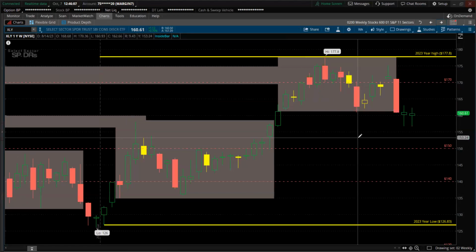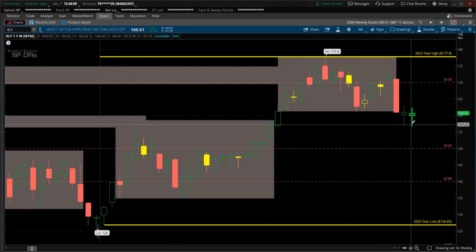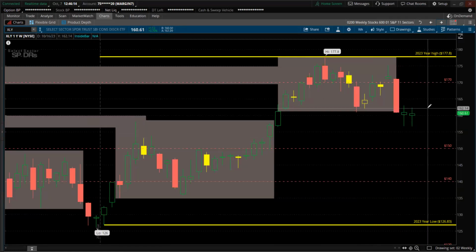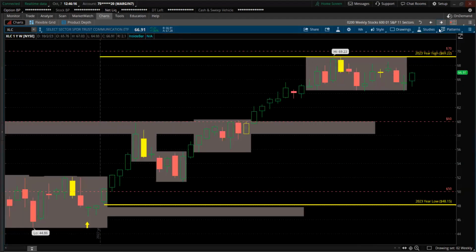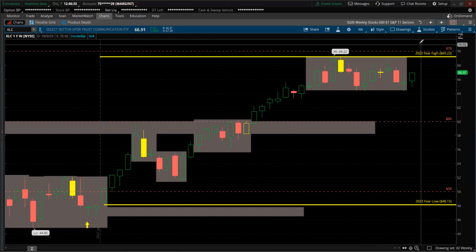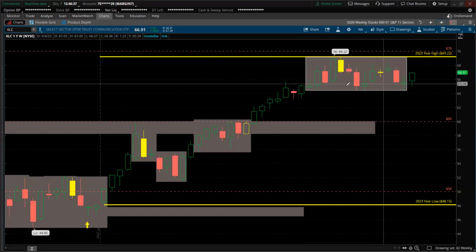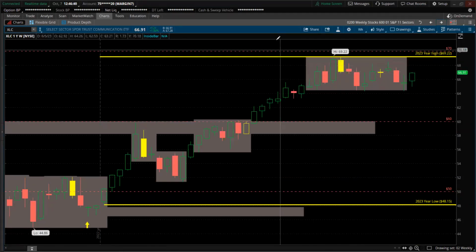XLY, consumer discretionary. Green, but lower low, lower high. Tight consolidation, small little bodies. XLC, communication services. Green, higher high, higher low. That's turning around. Huge consolidation. It's resting here, a huge resting phase. Again, the trend was up, resting phase, higher probability that it should break out above the upside. Yep. So again, we know it's performing better than several stock indexes.